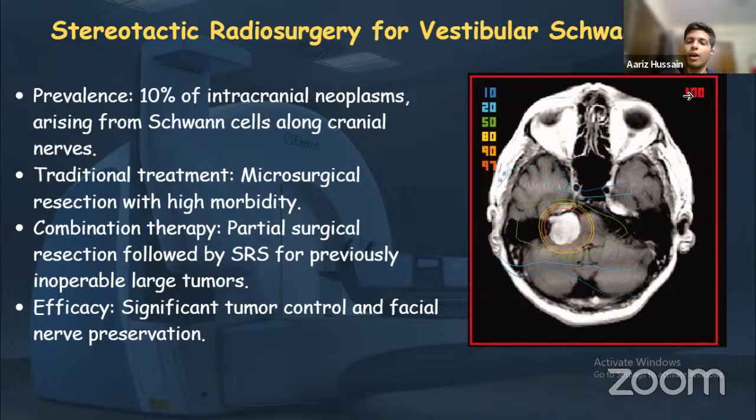So what treatment do we do? We usually can do microsurgical resection, but it has high morbidity. But we can do a combination therapy: कि हम लोग partial surgical resection कर लें और SRS कर लें. For example, because the Schwann cells और जो schwannomas होते हैं, they engulf. उसमें पूरा surround किया होता है cranial nerve को. तो अगर उसको हम लोग surgery के जरिए करें, तो उसमें ज़्यादा chance होता है कि we might damage the nerve. Morbidity का मतलब होता है kind of the quality of life of the patient. So it can disturb the quality of life of the patient.